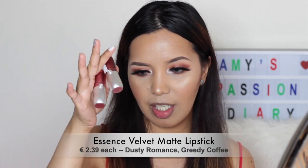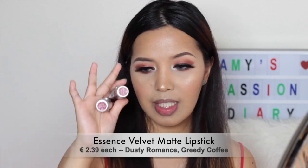And nag-release sila ng actually 12 colors. I'm on their website right now. These lipsticks are called their Velvet Matte Lipstick. And yeah, I got two shades, the number 3 and number 10.